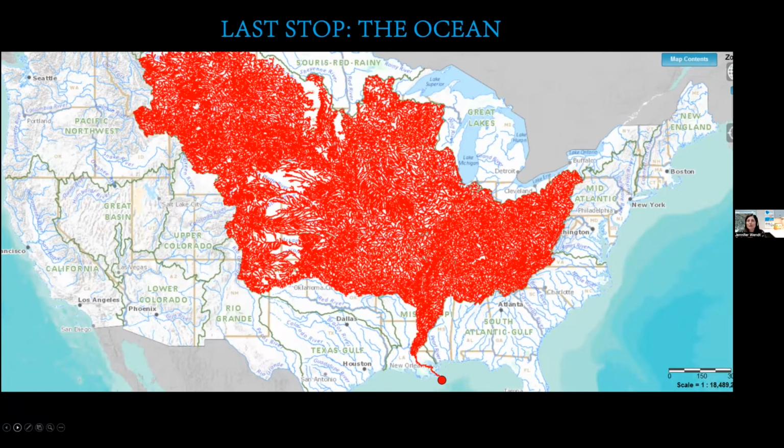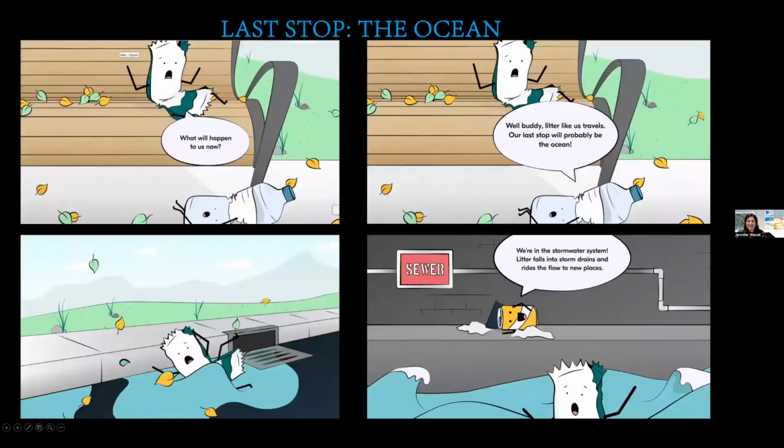I'm going to go through this little cartoon here for you all. It's talking a little bit more about what happens with litter. You can see here's a park bench, here's a chip bag and a water bottle, and the chip bag ends up on the bench, and he says, well, what will happen to us now? And the plastic bottle says, well, buddy, litter like us travels. Our last stop will probably be the ocean.